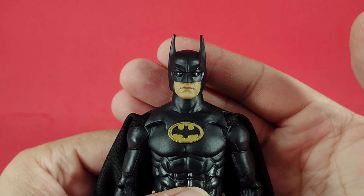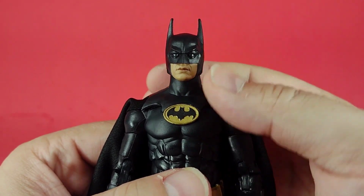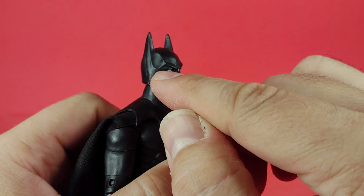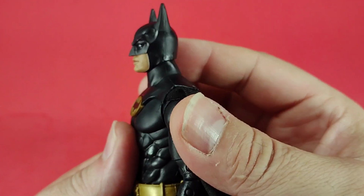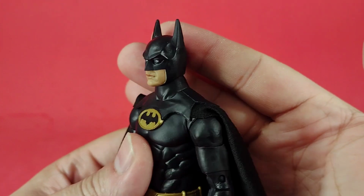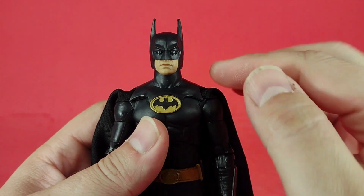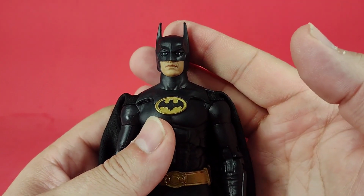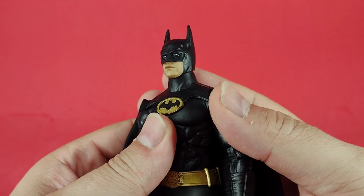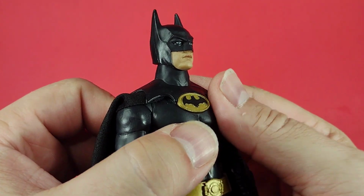Something else I want to take a look at, not just the head sculpt here, but also these eyes. These eyes are indented very nicely into the mask, and you can kind of see where there's a separation between the mask and the rest of his face, or at least where there would be a separation between his mask and the rest of his face. And you can make out where he would have had to have done the black paint around the eyes. And that just makes the eyes of the figure, which I think are done very well, stand out even more.